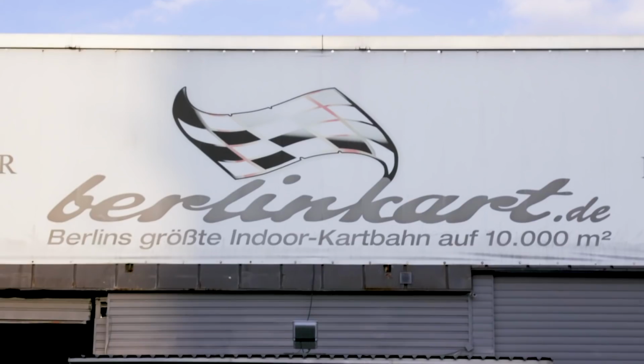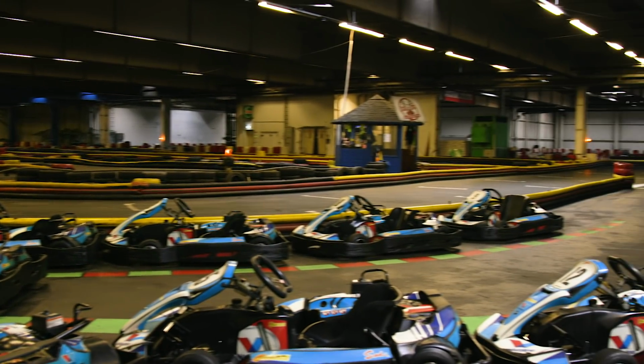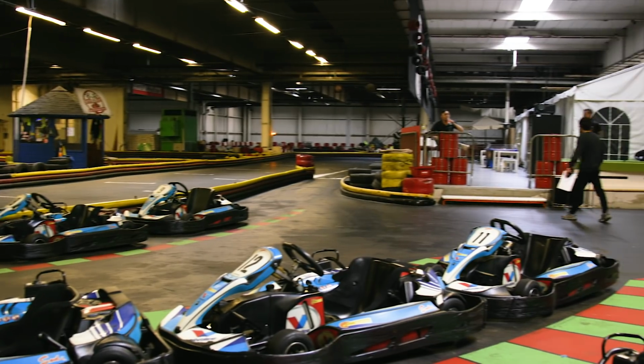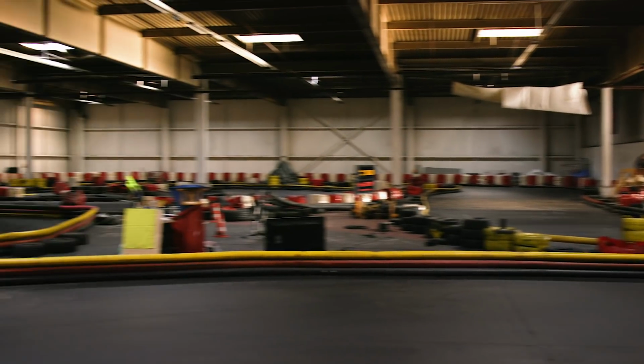So just behind me is Berlin Kart, which I believe is the largest indoor go-kart track in Berlin, coming into 752 meters. And this is the reason why it sucks. The track spans over 10,000 square meters, which features 19 corners with 1 long straight and 5 mini sprints, with an average lap time taken around 1 minute and 15 seconds.